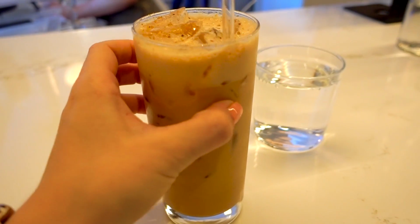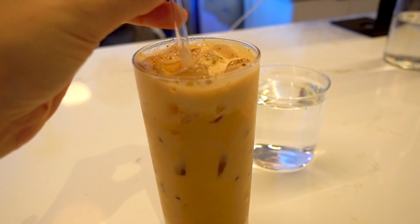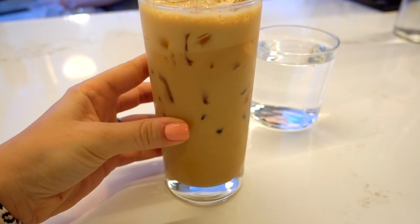I'm so sorry. This right here is one of my favorite drinks. The Springtime Sandish Iced. So basically it has rose milk and espresso and then pistachios on top. Look how good that is. It's so yummy.